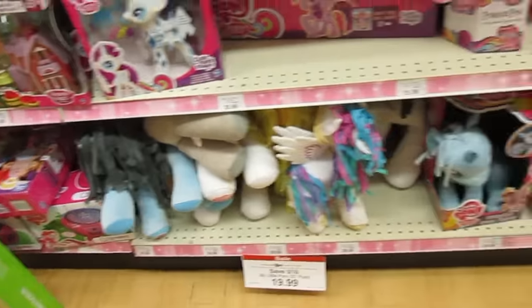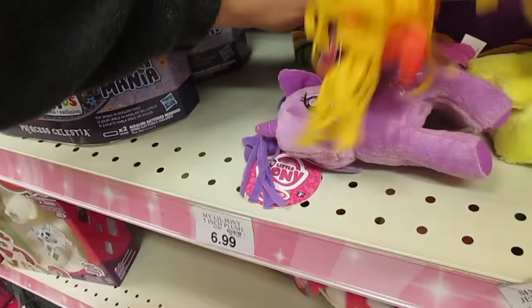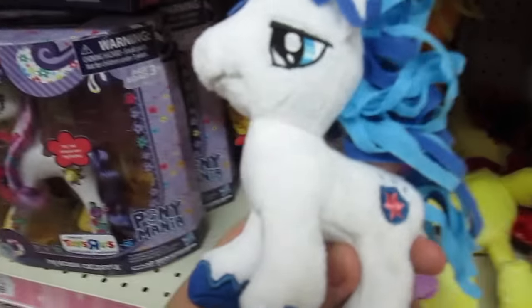So many plush ponies. Oh my gosh. What is this? Oh, that's not a pony. Oh my. Stop it. Stop it. You guys know I love Big Mac. He is going with me. What else do they have? Oh my gosh, they have Shining Armor.